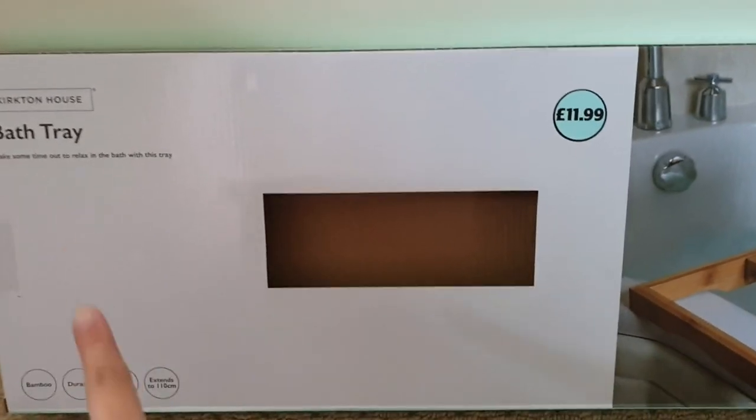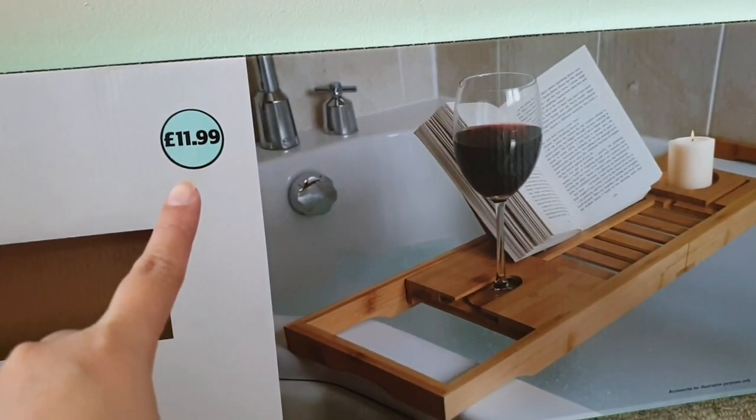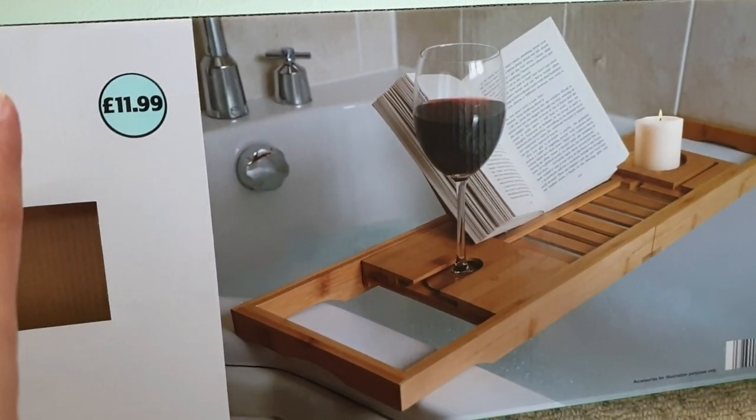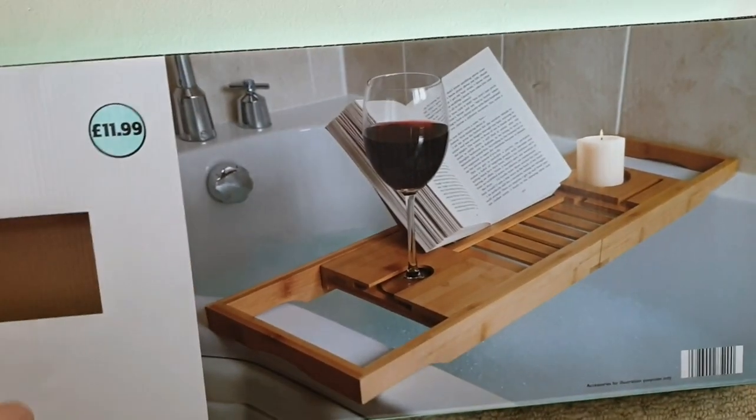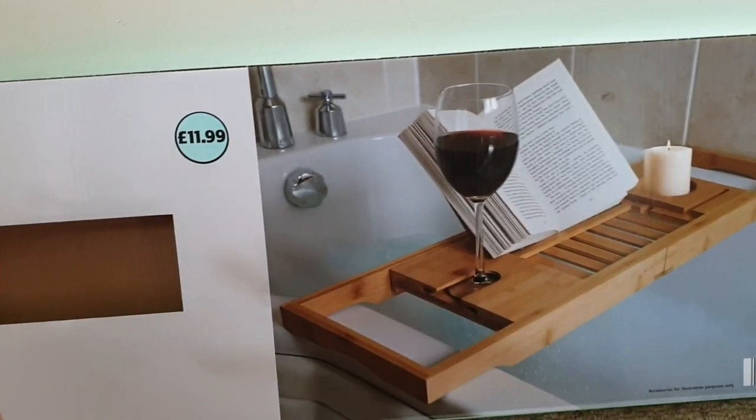We won a bot. I found a bath tray for only £11.99 from Aldi. Again, I'm gonna use it today. Just finish cleaning the bath.